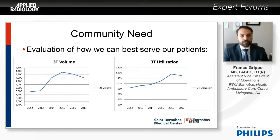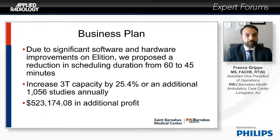So the next step was building our business plan. Tell me a little bit about how you went about preparing your business plan to justify this upgrade. What was the process? How long did it take? Who was involved? So the first part of the process was evaluating our community needs, which I believe is the foundation for any financial success. When we looked into the 3T and what best would suit our needs, it was clear that the Philips solution was the right choice for us. The compressed sense and the upgraded hardware allowed us to increase efficiency, which led to increased throughput and ultimately increased capacity.